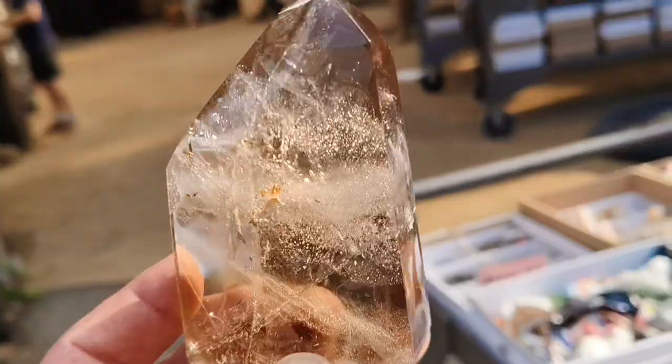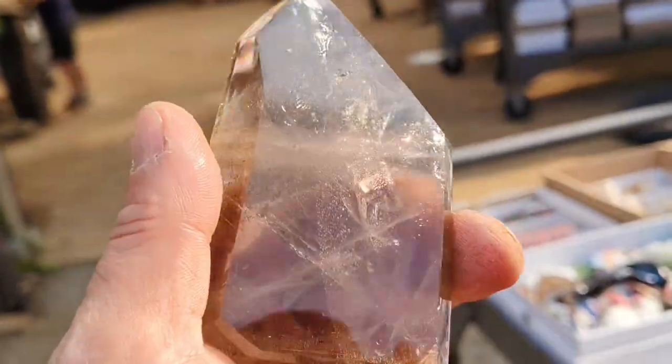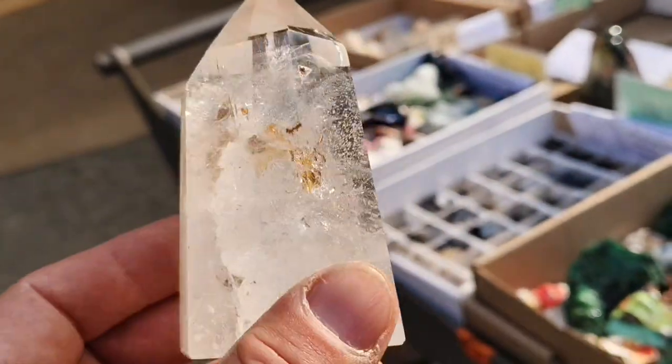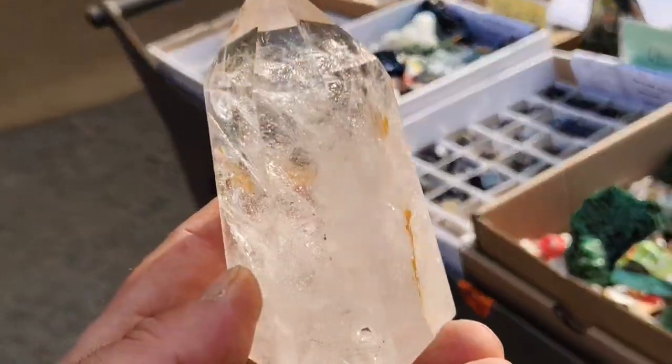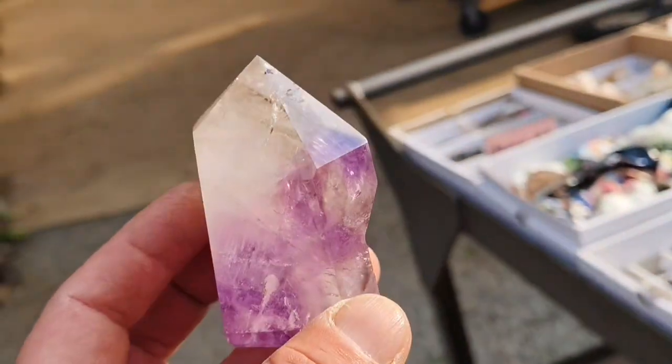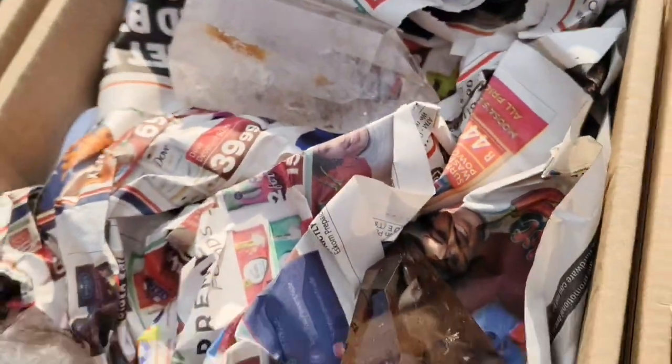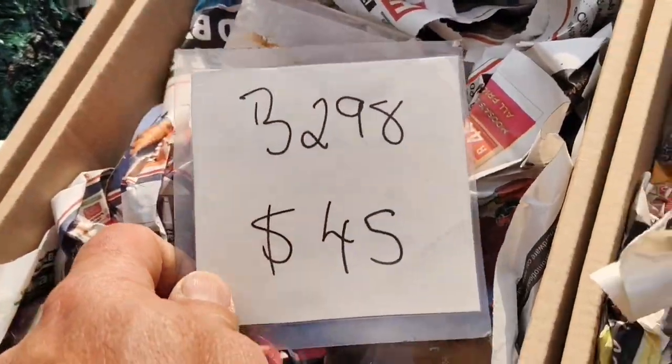More quartz points because you can't ever have enough quartz points. This one's got some beautiful veils. That is a stunning little point there. Just a clear quartz with lots of veils, limonite. And then a little cheeky amethyst with a smoky point. 820 grams. These are rated as very good to A grade. They're going to cost $45. That is for flat 298.